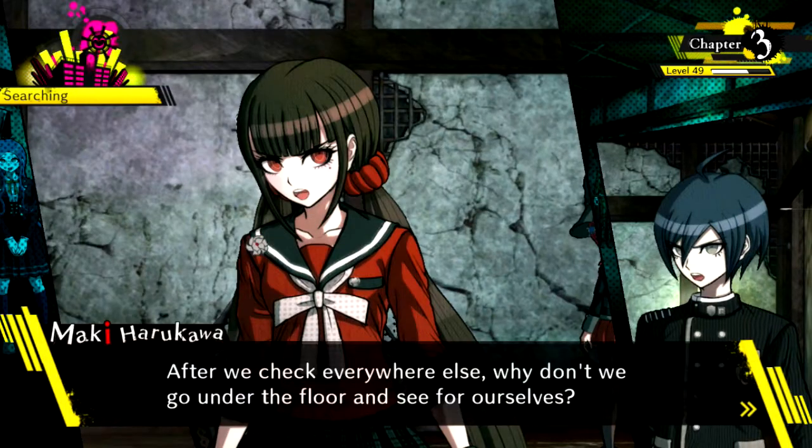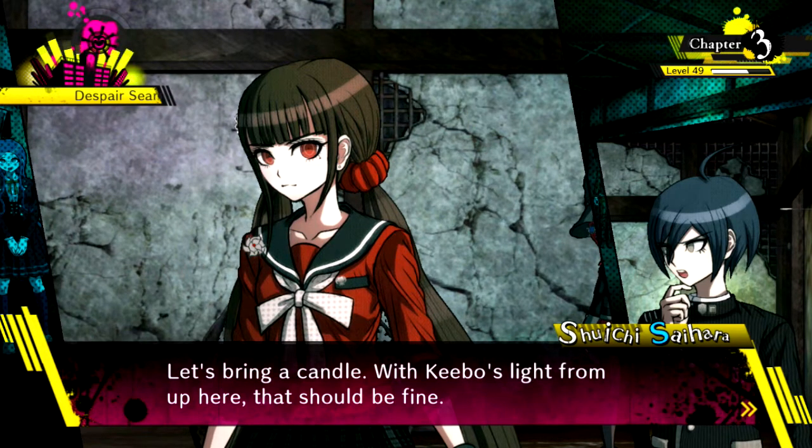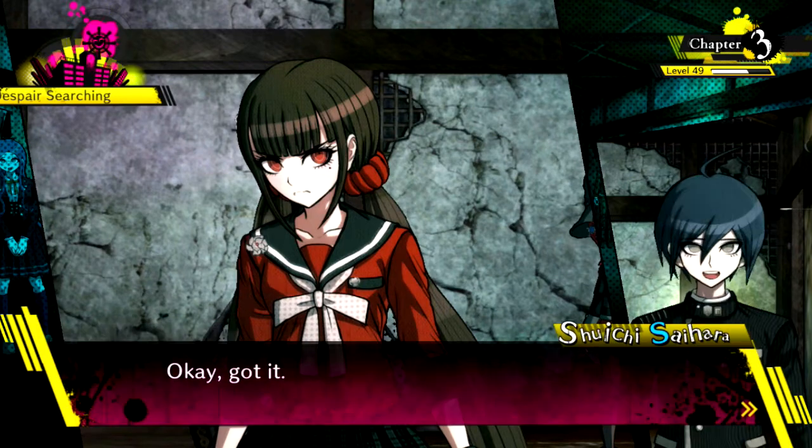Hey. After we check everywhere else, why don't we go under the floor and see for ourselves? It seems very dark down there. What should we use for light? Let's bring a candle with Kibo's light from up here. That should be fine. Then I'll go get a candle. Remove that floorboard so we can go down. Oh, we're going down? I pulled off some floorboards near the hole and took the candle from Maki. Then we carefully made our way through the hole and under the floor.